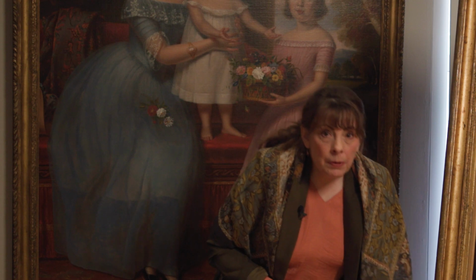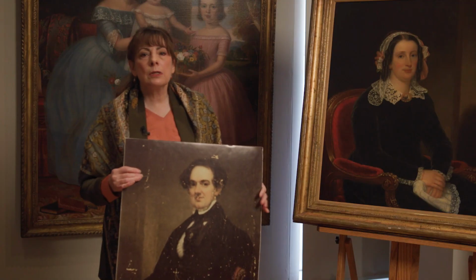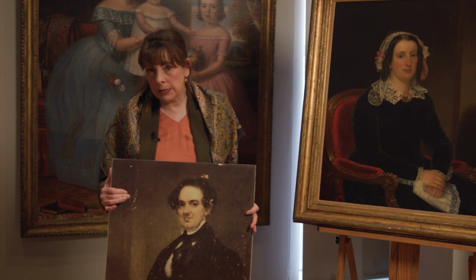So we've had a good look at the women in P.T. Barnum's life here, but what about the man himself? Didn't he too have his portrait painted at this time? The answer is yes. There is a companion portrait to Charity's, but the Barnum Museum does not own it. The portrait of P.T. Barnum by Frederick Spencer is in the Circus World Museum in Baraboo, Wisconsin.